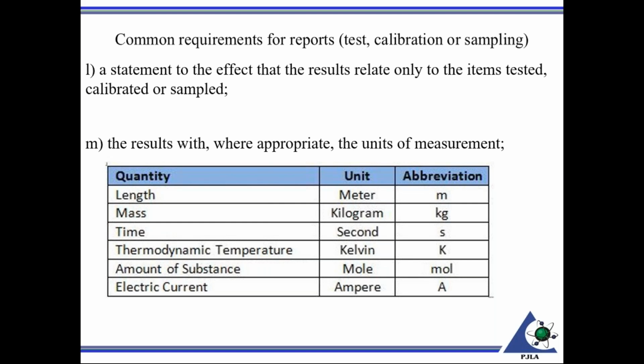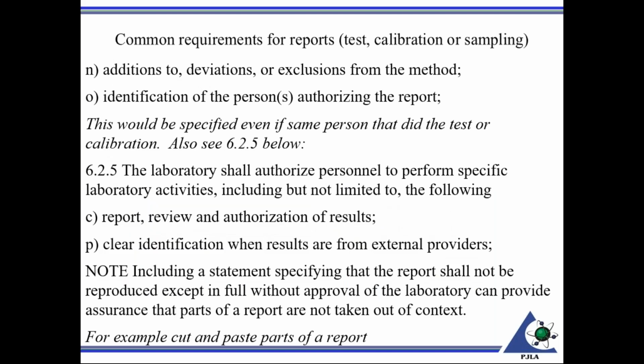Moving on to M, the results where appropriate, the units of measurements. So whatever is being tested or calibrated, if it's in pounds, inches, Fahrenheit, Celsius, you need to be specific as to what the units of measurements are. Any additions to, deviations, or exclusions from the method, you'd see that normally captured in a comment section if needed.